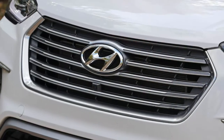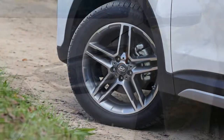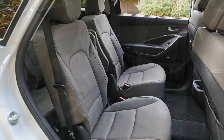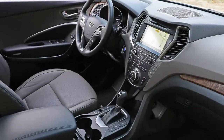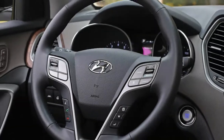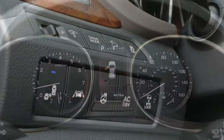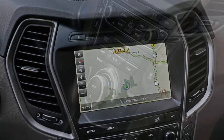Space in the standard third row is lacking, however, especially compared with the redesigned Chevrolet Traverse, the new Volkswagen Atlas, and the Honda Pilot. 7-passenger seating with a sliding second-row bench is standard on the Santa Fe. The Limited and Limited Ultimate have second-row captain's chairs for a 6-passenger configuration. The rearmost row is a 2-passenger 50/50 split folding bench seat. Those looking to seat 8 in this segment should redirect their attention to the Pilot, the Traverse, or the Toyota Highlander, all of which provide seatbelts for 3 in their third-row benches.